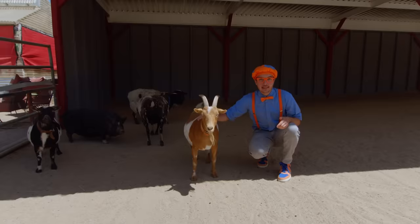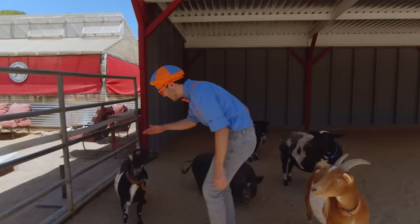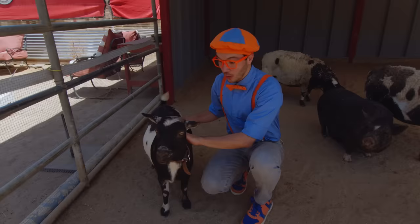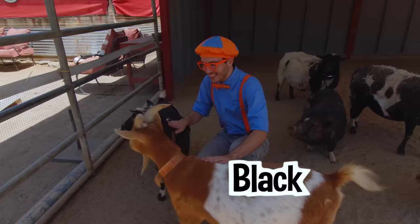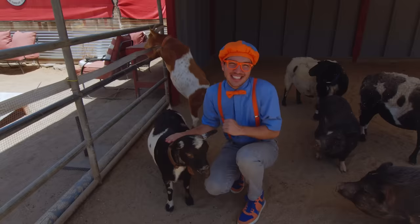Yeah. Sunny is a boy goat. But look, there's also a girl goat. Hello. Look at this. Sunny is a different color from this goat. This goat is kind of speckled, white and black. Whoa, they're so sweet and really soft. Hey, did you know that goats, they like to burp? Excuse me. They're so cute and so fun to pet.